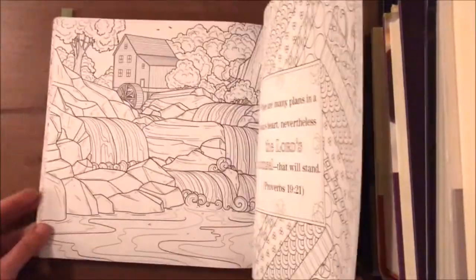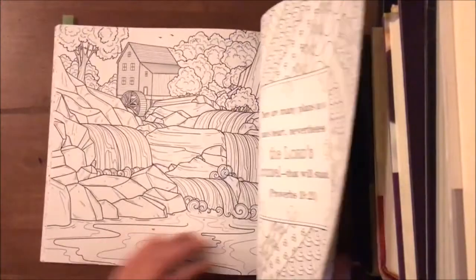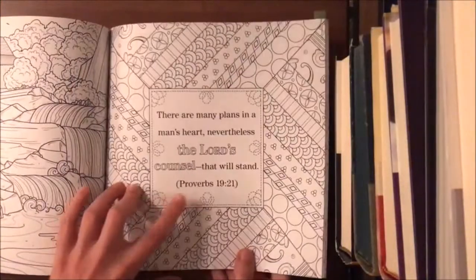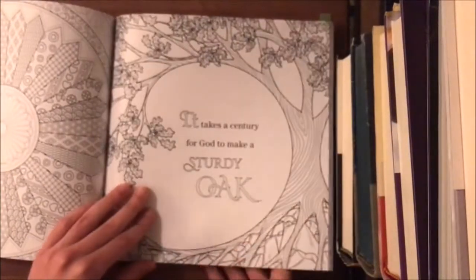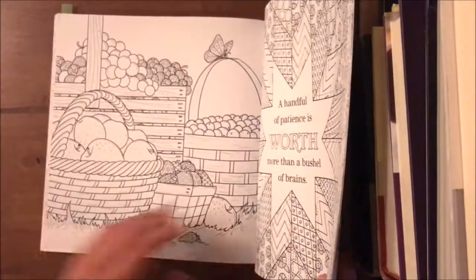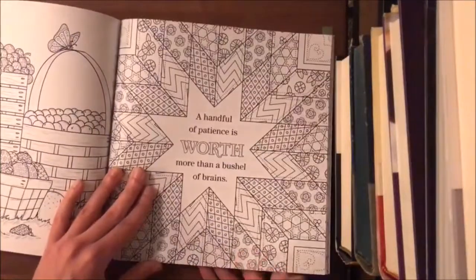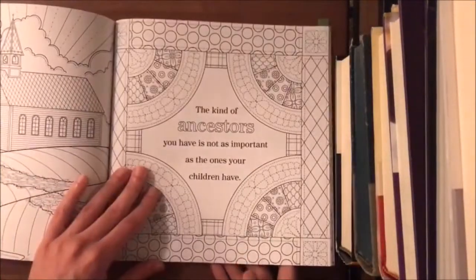And there's a lot of images. They said 90 images in here. Yeah, 90 images in here. So you have a lot of pictures. So even if you want to do, say, this picture here and not have this page here, it won't even count because there are so many pictures that you don't have to worry about giving one as a gift, coloring one up, putting it in a frame, and losing a picture, because there are plenty of pages in here. I'm kind of flipping through it a little faster, so if you want to look at a page, you can pause the video.